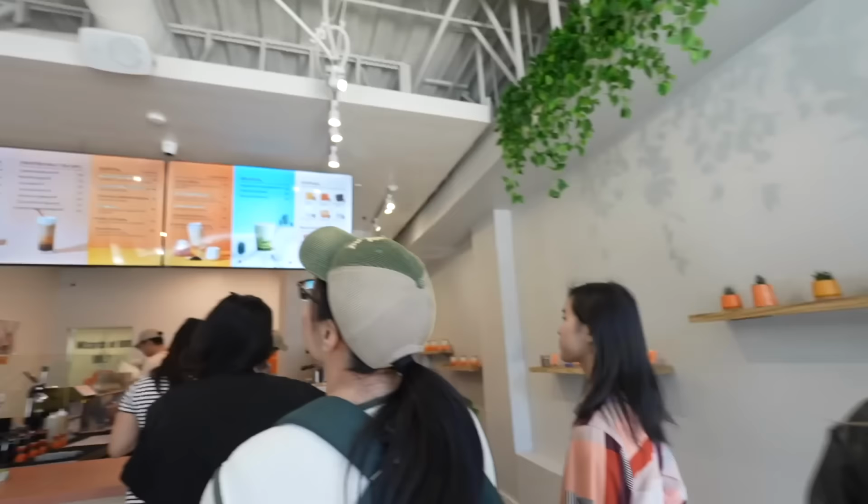Odd One Out. That's how. This looks so good. I like there's oat milk, almond milk. There's silk boba. I'm excited.